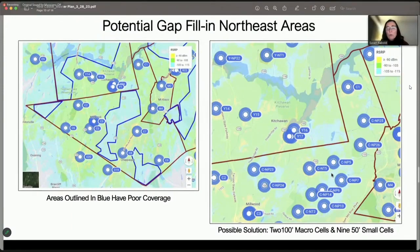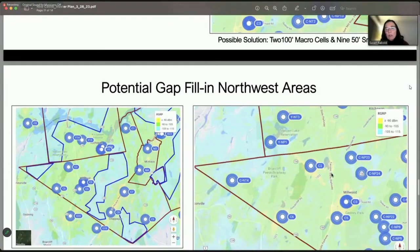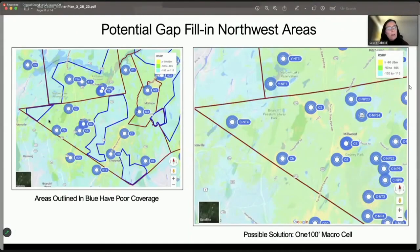As we move to the west, we run into kind of an unusual situation in that you do have an outlined blue area here with really poor coverage, but your population density is so low out here, it's less than 500 people per square mile, that we think that just one new macro cell should help bring coverage into this area. So we're just showing one. Had you had a lot more population density over here in this area, we may have shown another one, but we're just showing one facility in this area because of the low population density.